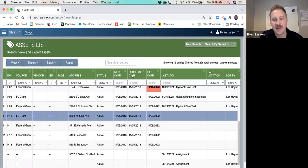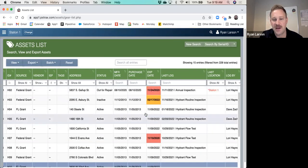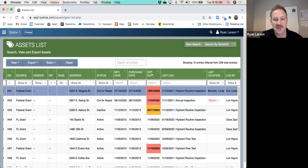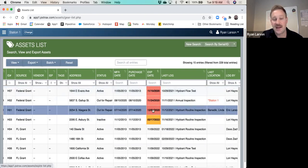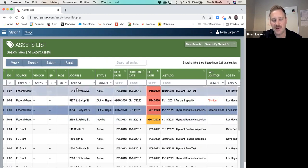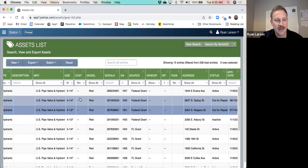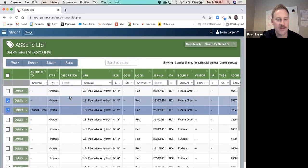So manufacturer date, purchase date, expiration date, and all the fields up here above, we can filter by those and sort by them. So if I click on expiration date, I can see I have 3 hydrants that are expired, 1 that's coming up for expiration that needs to be replaced. So all that information up here at the top is sortable, and you can see that at any point. I'll go ahead and just grab a couple here, and we'll pretend that maybe we went out for the day and we did a hydrant inspection on these, and I want to log that event for both these hydrants.